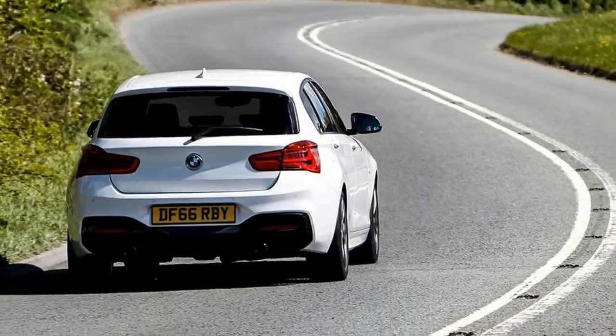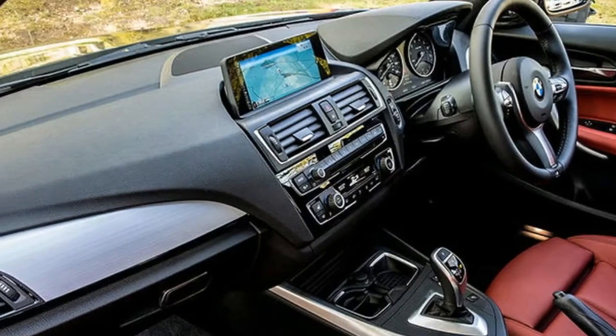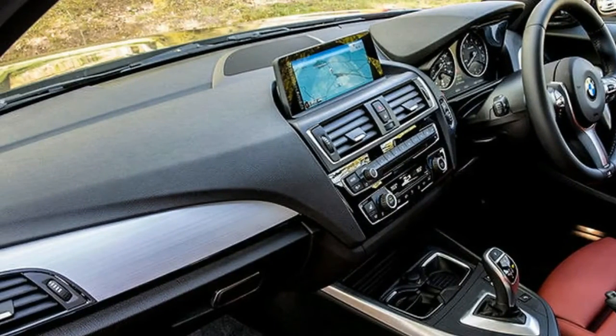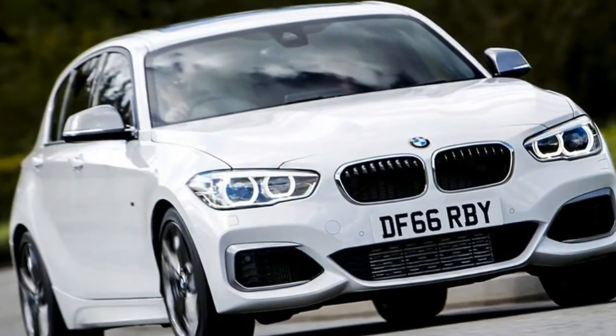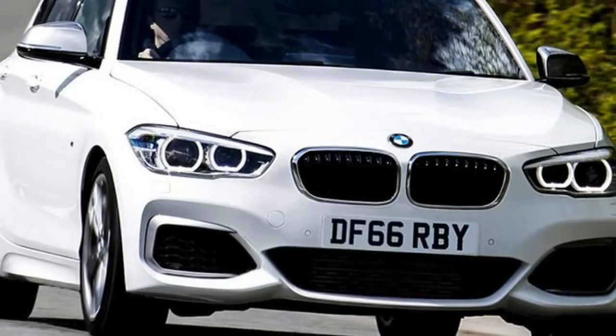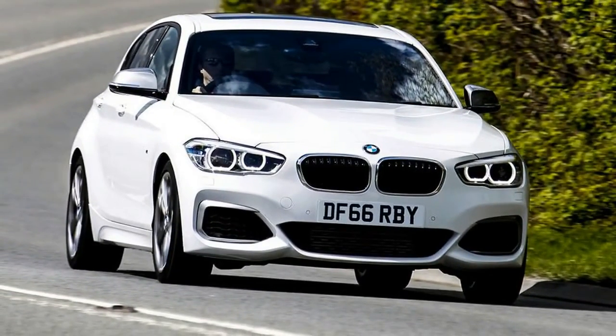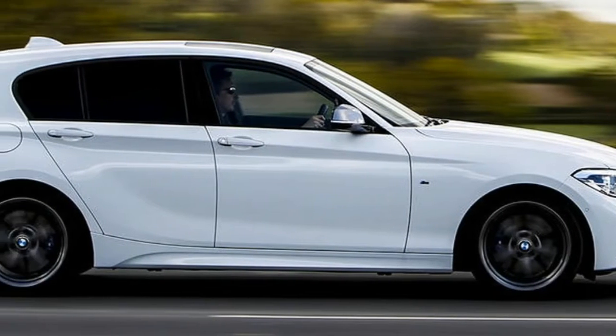So why, you might ask, has BMW gone to the effort of replacing the M135i with the new M140i? After all, if it ain't broke, don't fix it. Well, it turns out that BMW is well aware of this idiom and has embraced it, choosing to update the current car rather than overhaul it.